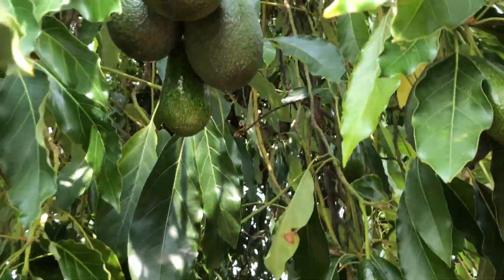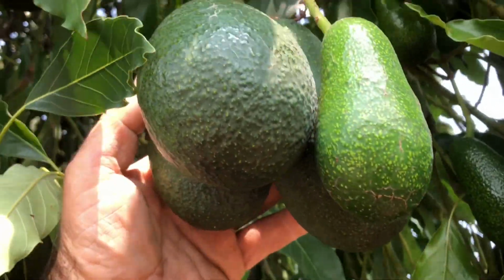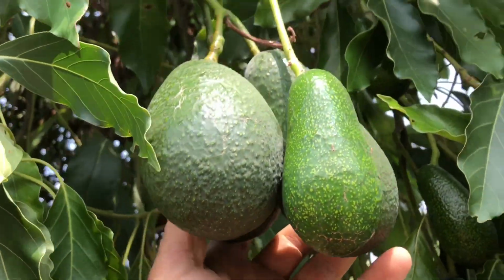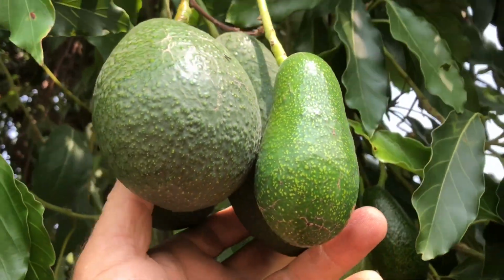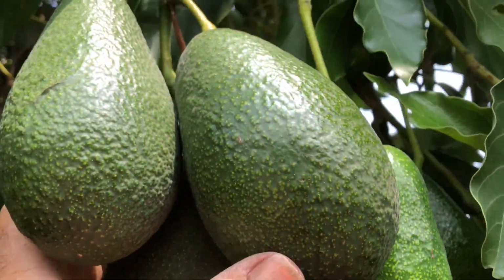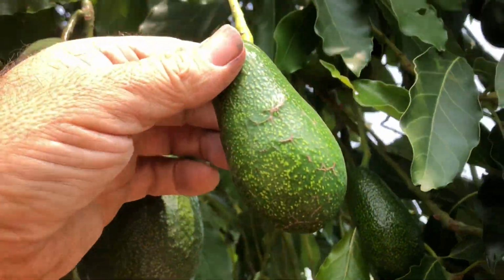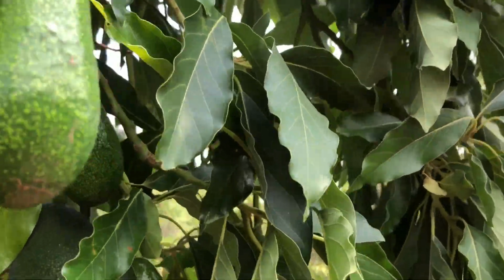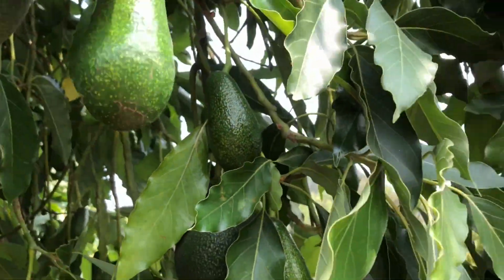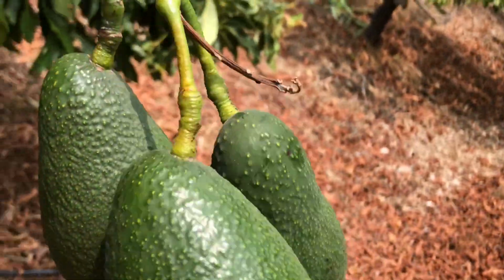Okay, bucket's filling up. Check it out. Here's that cluster that we saw, and there's actually a perfect comparison avocado right next to it. Bright green, shiny, not dull. And then you've got darker green, dull, big. So don't pick this one. Wait till next year. Pick these right here. I'm gonna get a triple cluster. Oh, can I get it? Oh, I got it. Look, it's a triple cluster. Probably had one more and it dropped off. Isn't that beautiful?